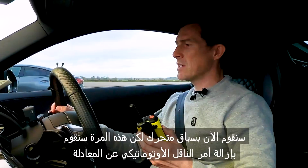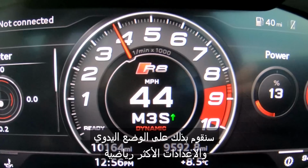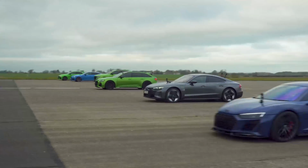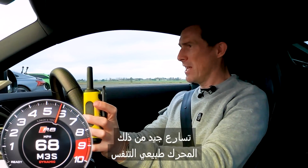Now we have a rolling race. This time though, we're going to take the automatic gearbox out of the equation. So we're going to do it in manual mode and in the sportiest setting. So are you all ready? Ready, go. No, not yet, sorry. 3, 2, 1, go.